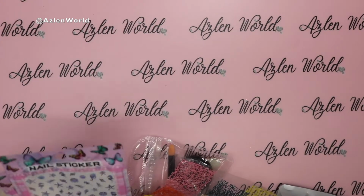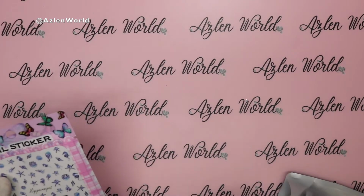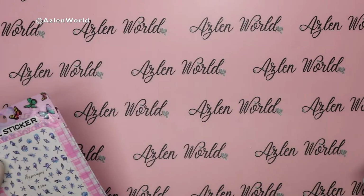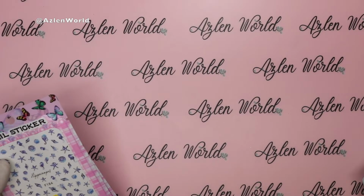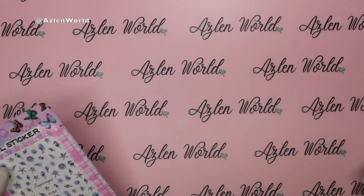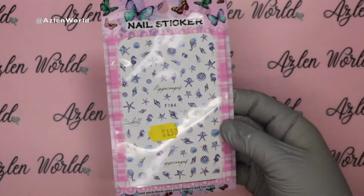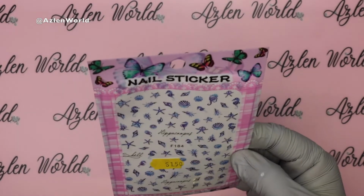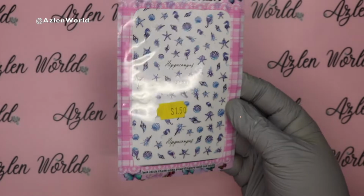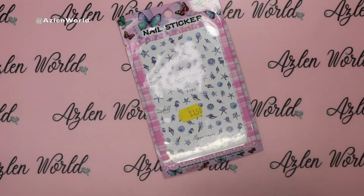Because I have to tell you guys, the prices are amazing. So I got a few stickers now that we are hitting spring, Easter, what else? We have St. Patrick's Day. We also have summer around the corner, which I'm excited for. So let me zoom in, guys, so I can show you some of the stickers. I got this sticker here. It's like seashells and a bunch of other stuff. And that was the price, $1.50. All the stickers are $1.50, which is amazing.